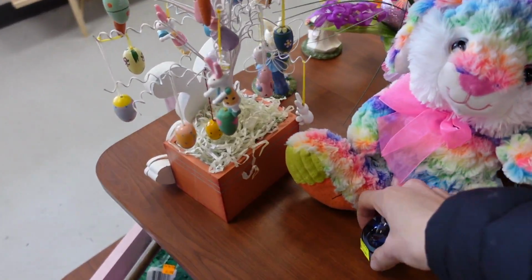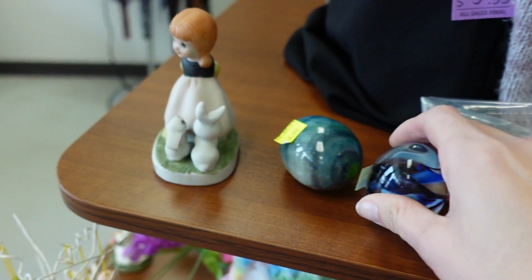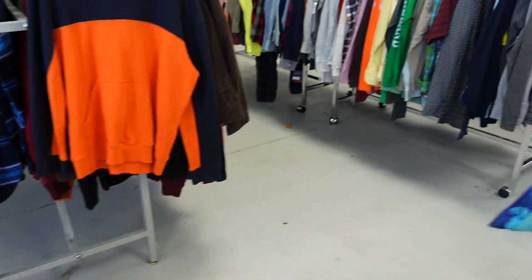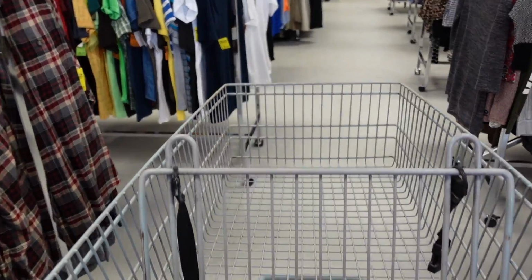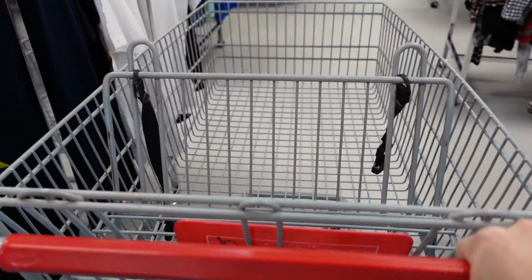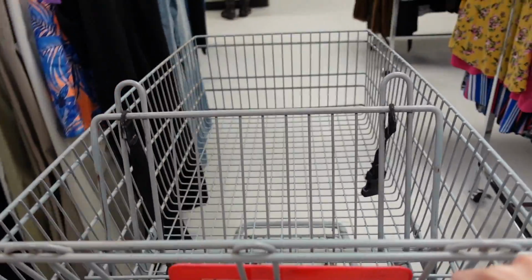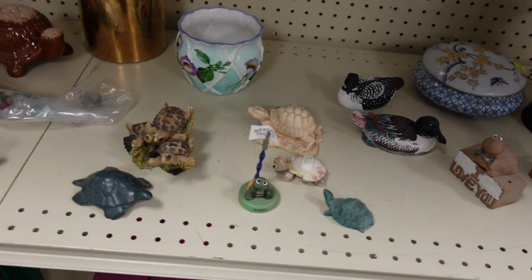They had a cute little Easter display right in the door, and there was this art glass egg there. There was also a stone egg that I wish I would have grabbed, and I hesitated there, but I left it behind. We headed towards the back of the store because that's where a majority of the hard goods were. You can see here they had lots of figurines and lots of turtles.